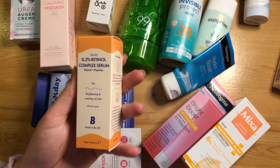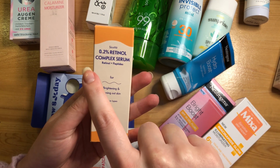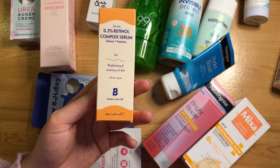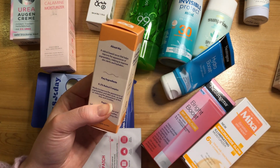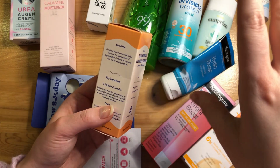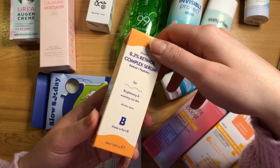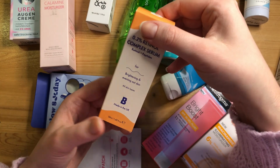So this one's nice. And then I have the Beauty Bay 0.2% retinol serum with retinol and peptides. This one was really nice. It has a very low amount of retinol, and it's just kind of more about hydrating the skin, and the retinol is just added there. I don't think it's as strong. So if you're starting with retinol, I think this would be great. It just kind of clarifies the skin a little bit, adds some hydration. If you have some discoloration or something, it can help with that as well. Just evens the skin out. So yeah, this one is nice.